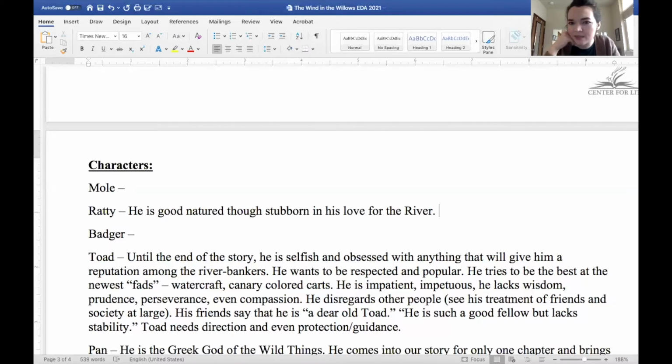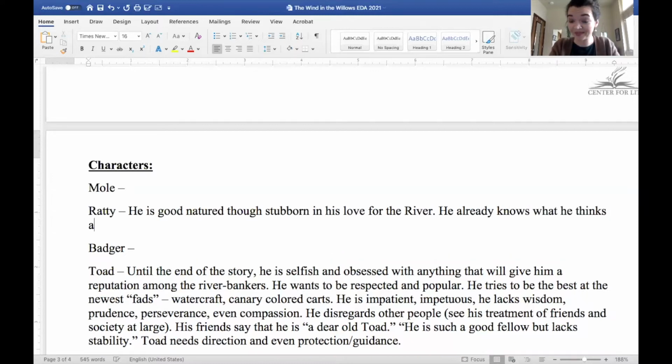Has he already experienced those things beyond the river? Has he gone to the Wild Wood, for example? Yeah, to visit Badger once. He's gone there. He knows what he thinks about that already. How old would you say Ratty is? About the same age as Mole. Really? Yeah, seems like it. He seems like in the prime of his life. Okay. He's maybe middle-aged, in the prime of his life. I like that.